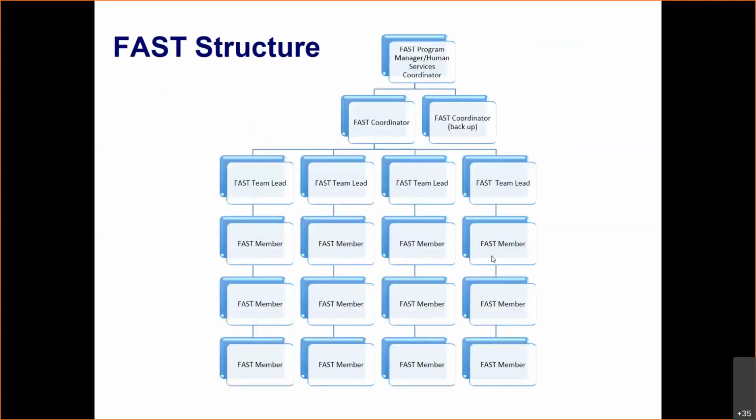Under the FAST structure, you'll see again at the top, the FAST program manager or the human services coordinator. That would be, for example, myself or my supervisor, who is the human services branch section chief. Under she or I, depending on 24-hour schedules and so on, we have the FAST coordinator and a FAST coordinator backup. These may be working together at the same time, or they may be splitting 24-hour shifts, or doing 1 day off, 1 day on. Then under the FAST coordinator, you'll have the FAST team leads. You'll see there's 4 teams, and so 4 leads. Under each of those leads, you see 3 FAST members.